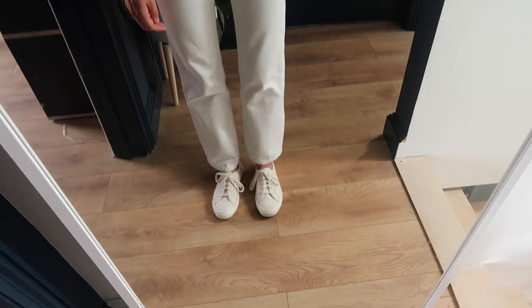But actually this has proven to be a very, very good purchase, and it comes out time and time again when it's very hot and sweaty. It's just a really good basic cami. I don't know if they do this cami or any camis anymore. I'll have a look. And then I've got on some new trainers.